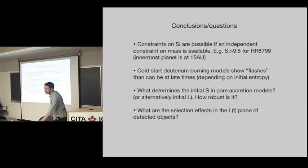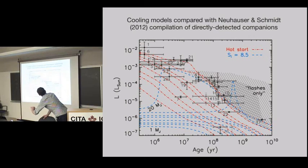So what's the conclusion of that? We should go back to the previous slide. What will be your first order conclusion? I think the conclusion here is it looks like hot start. These are all very far out, right? So most people, I think, have suggested that this is basically like a binary star.